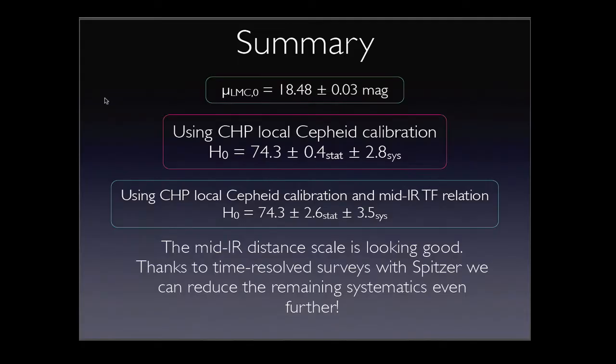So in summary, over the last 4 years of the warm mission, the CHP has been working on measuring the distances to local galaxies and the Hubble constant. We have a very accurate measurement of the distance to the LMC, and one of the most accurate measurements of the Hubble constant to date, with a systematic uncertainty of 2.8%. We've confirmed this with a measurement of the Hubble constant using the Tully-Fisher relation, also with Spitzer. And thanks to time-resolved surveys with Spitzer, we can reduce remaining systematics even further.